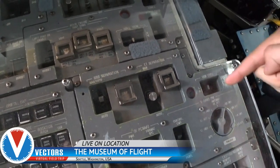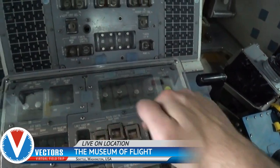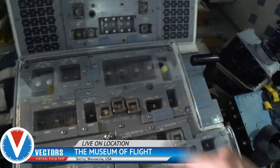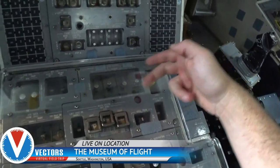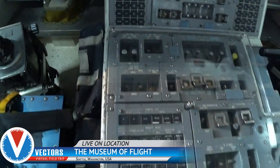But look at this. You have yaw trim right there, pitch trim. It's like an airplane. I mean, there's your automatic command, automatic main engine shutdown right there. There's the body flap upper right. Yeah, body flap trim right there. There's the OMS engine priming, the AJ-10s that are back there. You guys have one out, right?